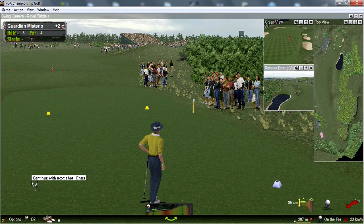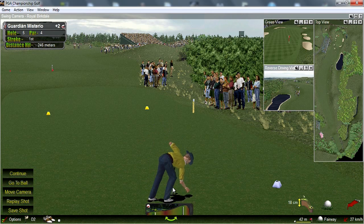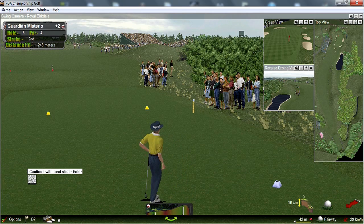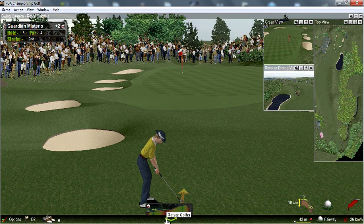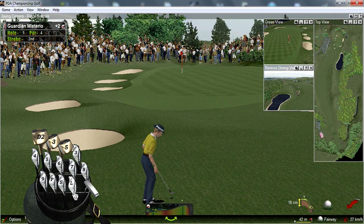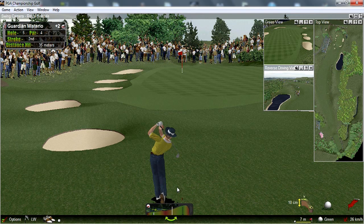Let's go to number 5. Nothing fancy here, just a tee box, a hole, and some yards in between. Well-struck ball, headed for the fairway. What's he got here? This wind is tough. It's coming right from the flagstick and straight at us. Looks like a lob wedge from here. That'll play. It's on there.